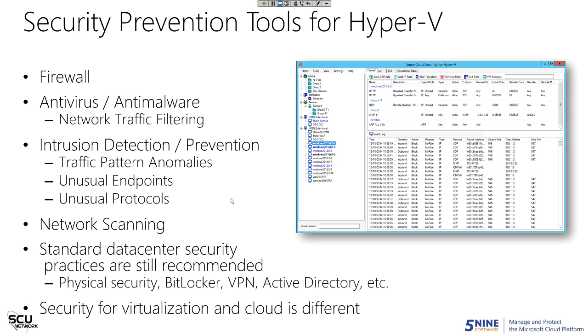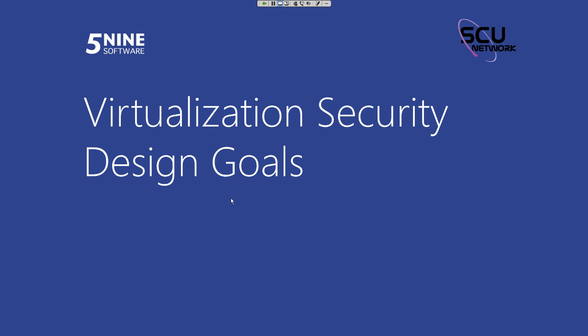What we're going to be talking about is not end-to-end security. You always want to make sure that you're still following best practices for data center security, physical security, virtual private networks, secure logins, things like that, and of course Active Directory for identity. The reason is that security for virtualized and cloud environments is very different. We're going to spend the next couple of minutes talking about how virtualized environments are different from static environments, and the best practices for how to protect them.